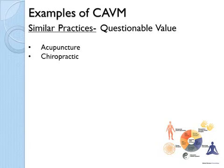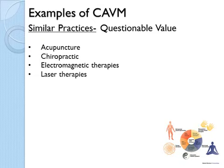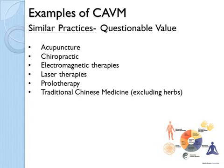Chiropractic, there is some good evidence for certain very specific applications of chiropractic, but as a general rule, the theoretical foundations seem unsound, and most practices and claims are not supported. Electromagnetic therapies, laser therapies, not surgical lasers, but what's called cold laser or low-frequency laser therapies. Prolotherapy, which is an effort to treat joints through the injection of irritating substances. Traditional Chinese medicine, which is a whole complete approach to health and disease that includes acupuncture and some other things.